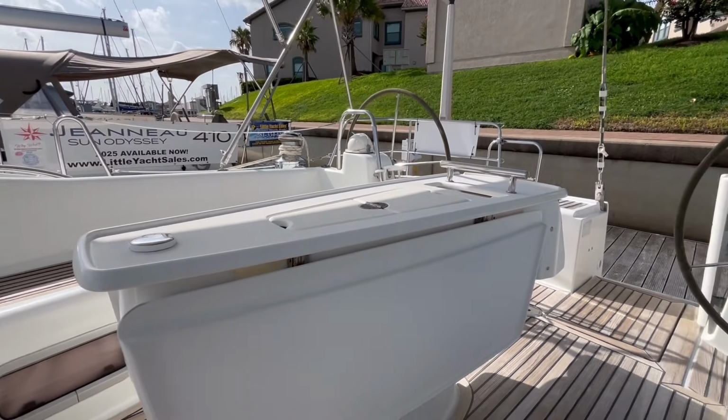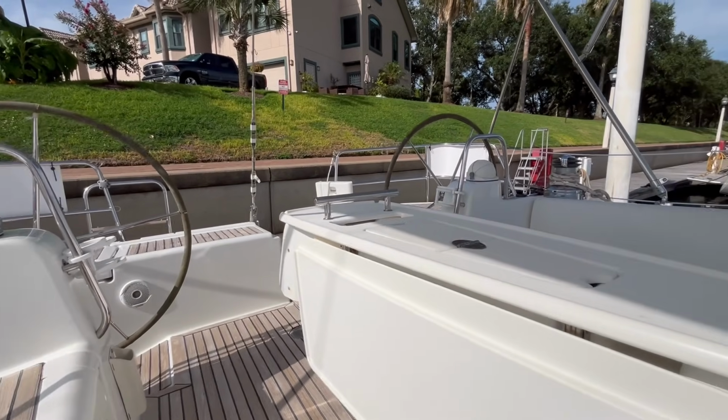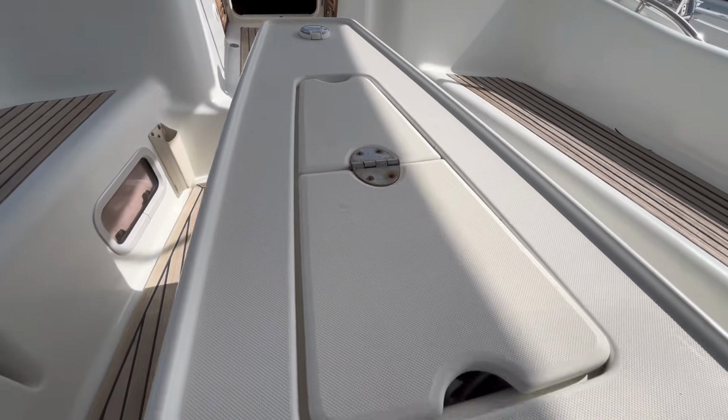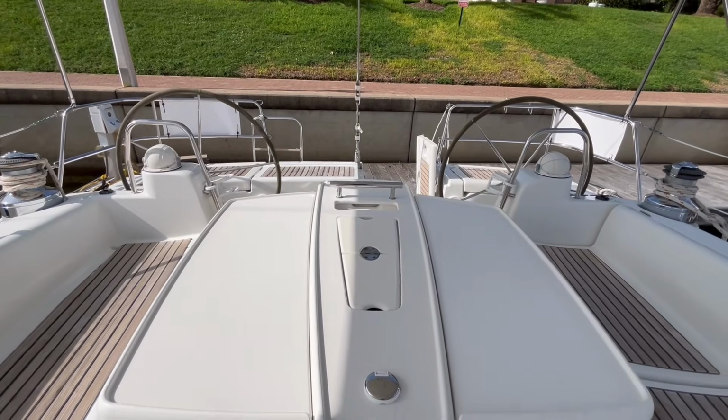This Beneteau is a single-owner vessel purchased new in 2009. The cruiser has been meticulously maintained and is ready for extended offshore or coastal sailing. The vessel features a spacious two-cabin, two-head layout ideal for families or crew.